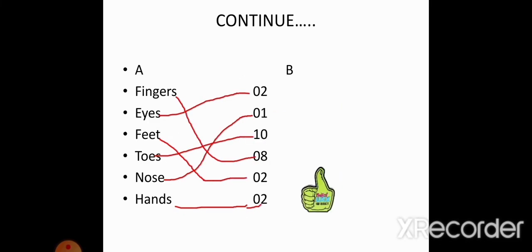Now this one also is your activity part. A part is your body parts names, and B part is how many you have. Now you have to pay attention here. This type of match the following is asked in your test or exam also. Suppose fingers, how many fingers? 8. Then match with 8. Eyes, how many eyes do you have? 2. Then you have to match with 2. Feet, 2. Toes, how many toes do you have? 10. Nose, 1. Hands, 2.